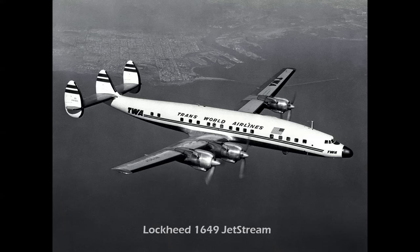Look at those long straight wings. And the engines were mounted further outboard for a quieter cabin with less vibration. Very luxurious airliner.